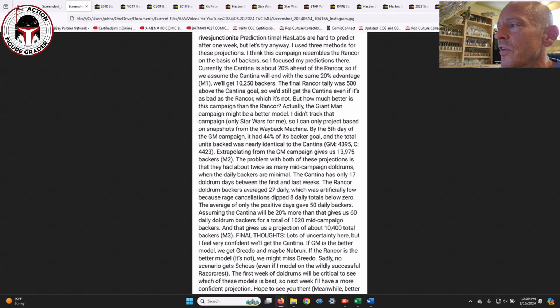Final thoughts, lots of uncertainty here, but I feel very confident we'll get the Cantina. If the Giant Man campaign is a better model, we get Greedo and maybe Nabrun. If the Rancor is the better model, but it's not, and I agree with that because it didn't fund, right? We might miss Greedo.